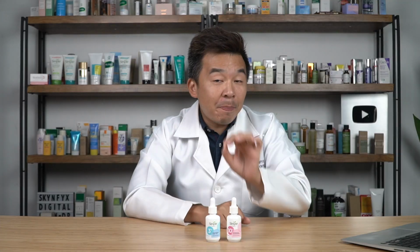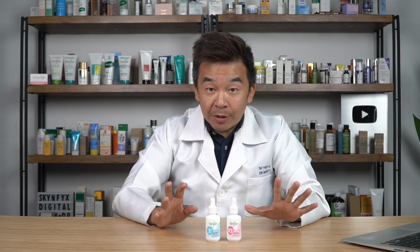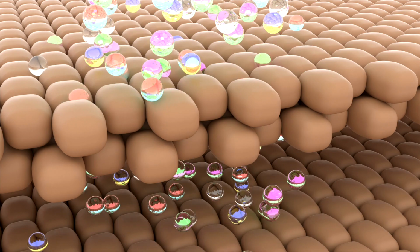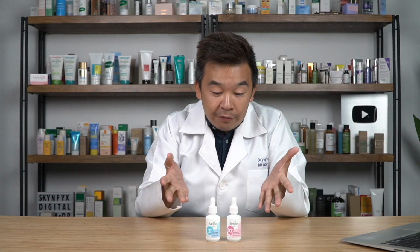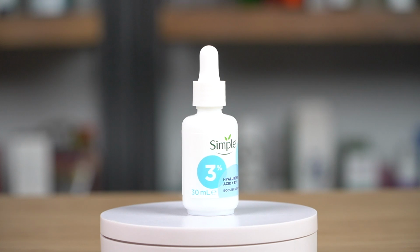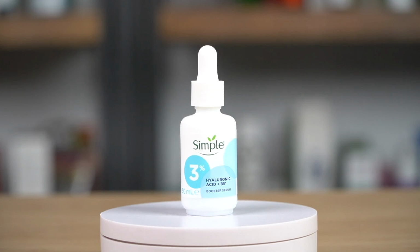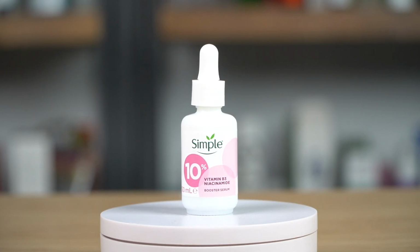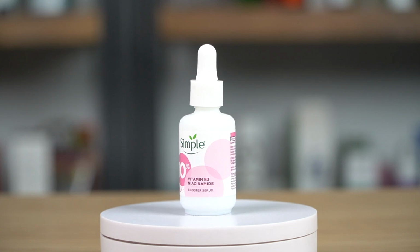So in order to repair your skin more effectively, do use serums. Serums are absorbed into your skin more effectively, and serums are more concentrated compared to just moisturizers. Now, here in front of me, you have 2 different serums from Simple to choose from. Here, you have the blue serum, which is for dry and sensitive skin. It contains hyaluronic acid and vitamin B5, which is panthenol. And then you have the pink one, which is mainly meant for uneven skin tone and enlarged pores because it contains niacinamide to help repair your skin.